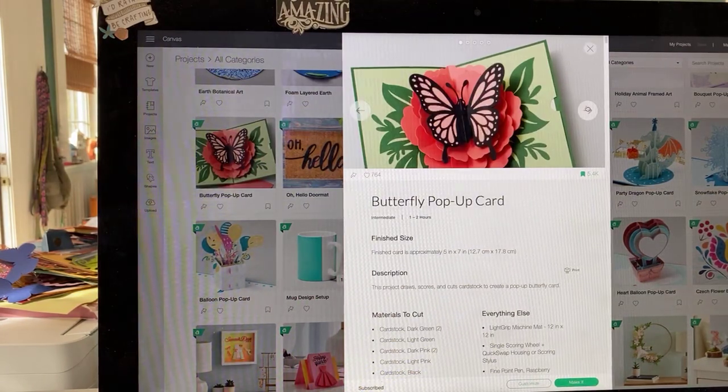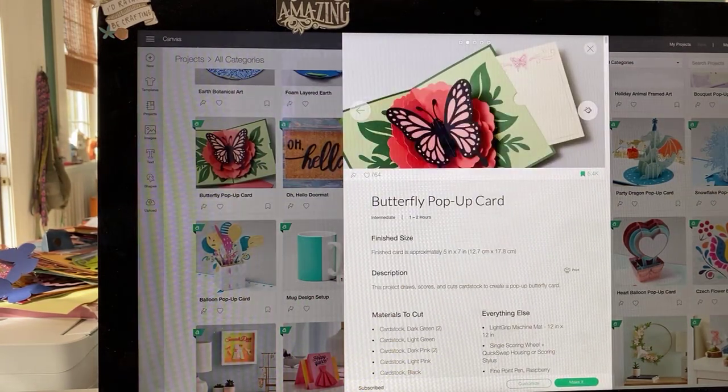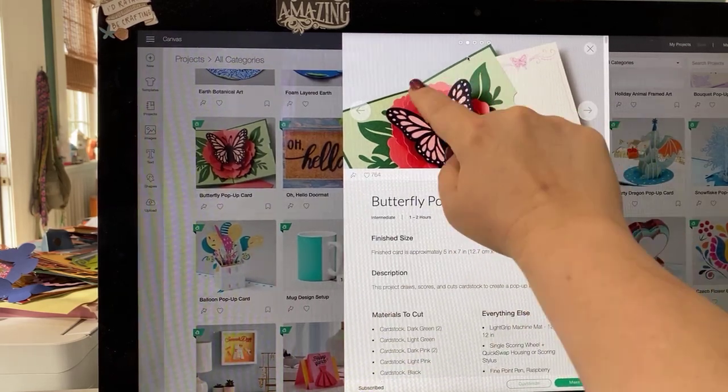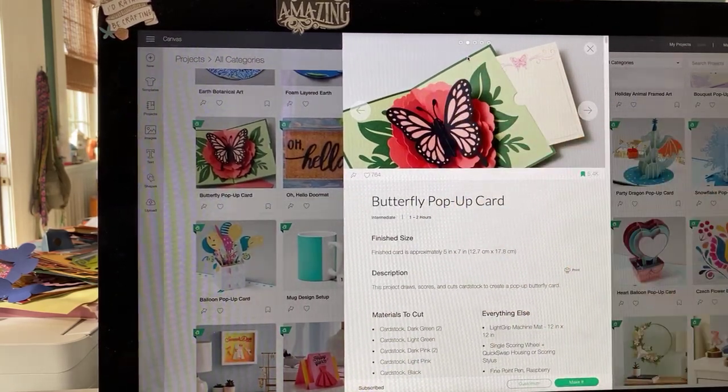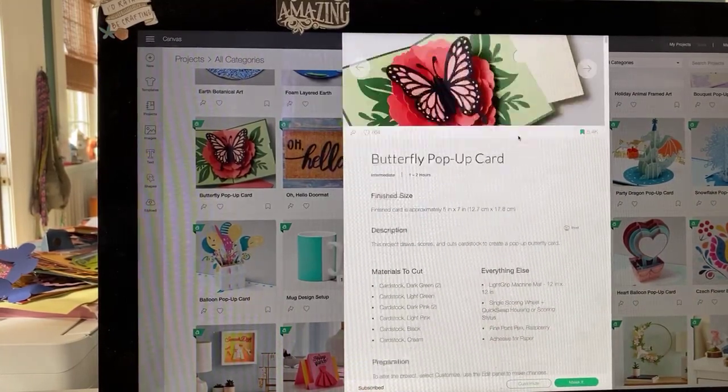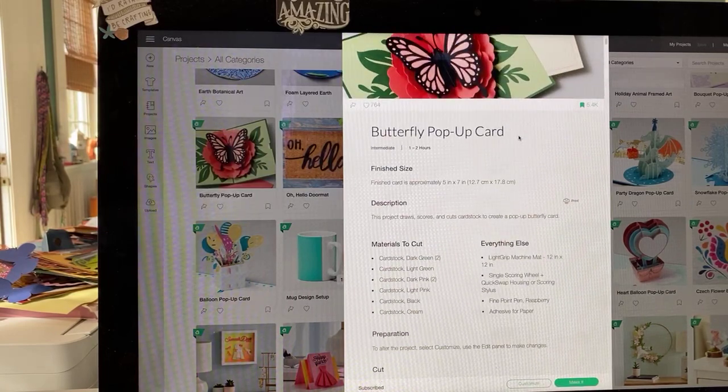Okay, so I'm going to click on that and have a look at what it tells me. So there it is, and they're going to give me a couple of different views of it. And just so that you can see, I did the wrong thing on the inside back of the card. I was supposed to glue along there and not fold. So that's why I had a problem with that. But I'll show you what I did instead.